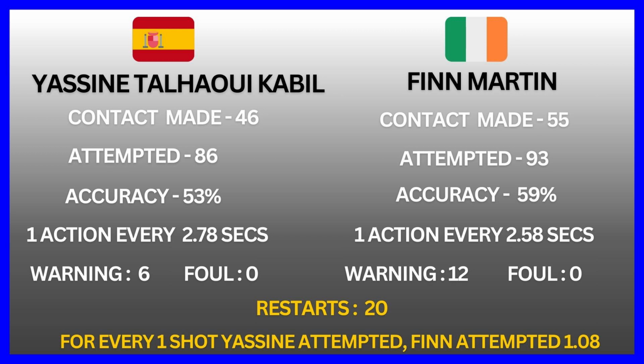Just for people watching as well who may not be aware of videos we've done like this before, when we say contact made, it essentially means that you came into contact with a technique. It doesn't mean that you scored it per se, or you got a return for it. It just means that you made contact with whatever technique. Attempted means you tried it, and it was either recorded as contact as you can see, or it was against fresh air, let's call it. I think that's the easy way to put it. The accuracy, we do call that contact rate now, so people are aware of the term and can get a little bit more understanding of the numbers.